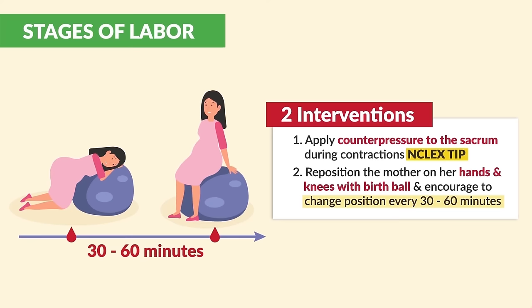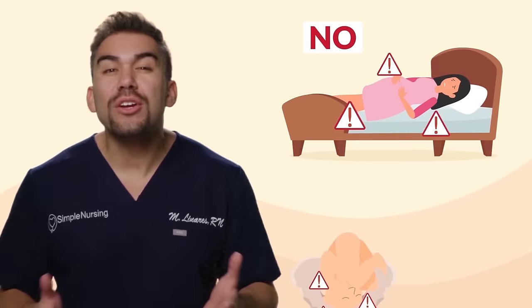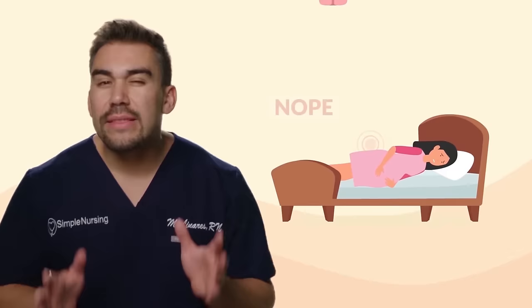So be sure to pause the screen and write down the bolded and highlighted words here as these are the most tested. Now don't let the NCLEX trick you here. No position changes and remaining in bed during early labor actually increases the risk for persistent fetal malposition and will also slow labor progression. And number two is left lateral position will not alleviate the client's back pain. This position is good for fetal oxygenation and blood flow, but not really good for back pain.